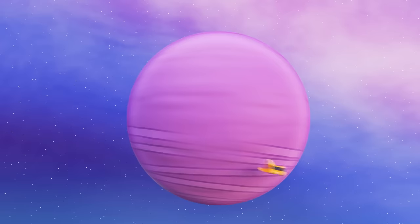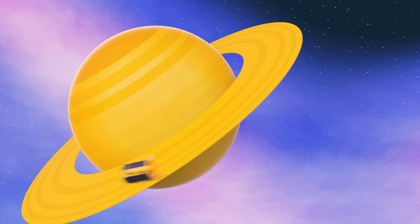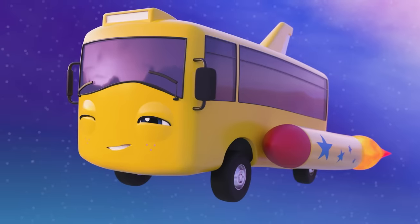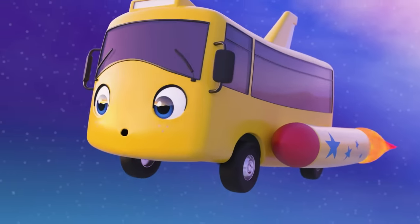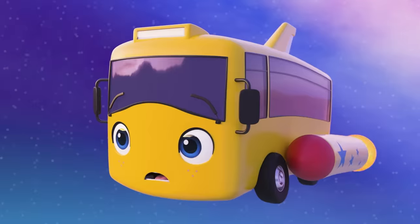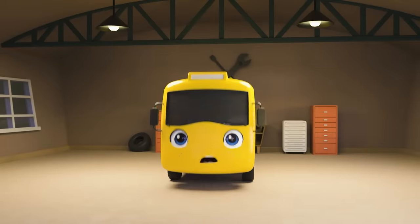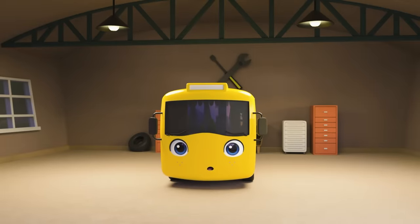Whoa! Round and round the planets Buster goes! Round the purple planet, the yellow planet, and the red planet. But wait! Oh no! A blue planet! Buster's going too fast! I think he's going to hit it! Oh, thank goodness! It was only a dream!